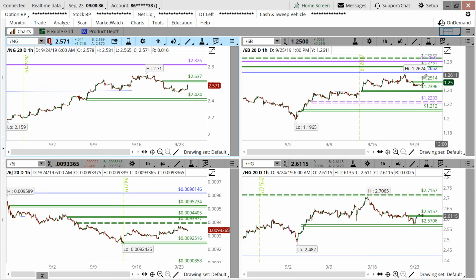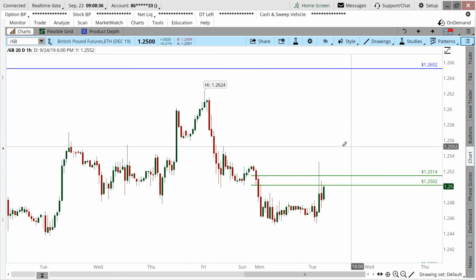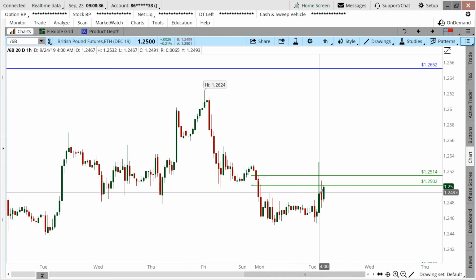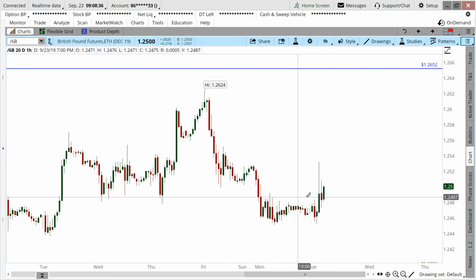Great British Pound, we see the same thing that happened in the Aussie happened in the pound. We got that big wick up right through our potential supply, and even it went through where your pivot stop would be. So now the basing in front of it obviously makes it that much weaker.